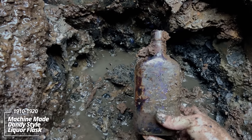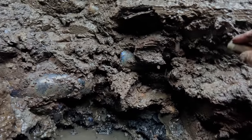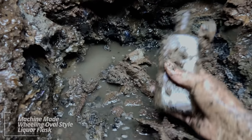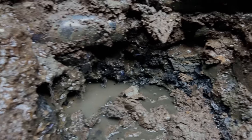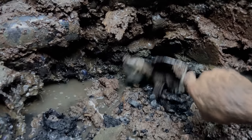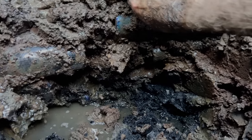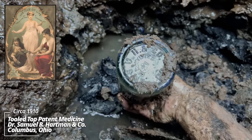Machine made liquor flask. Seen anything like this. Wow. All these liquor flasks. It's amazing. I don't know if it was the railroad workers or passengers on the train. Probably a combination of both. Machine made Dr. SBH and Company.